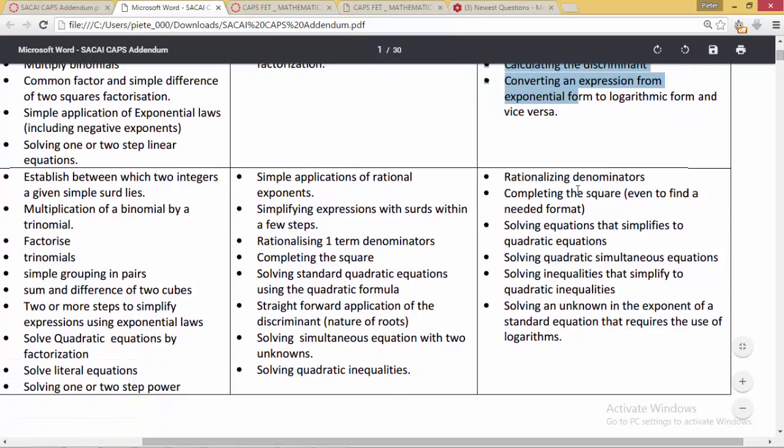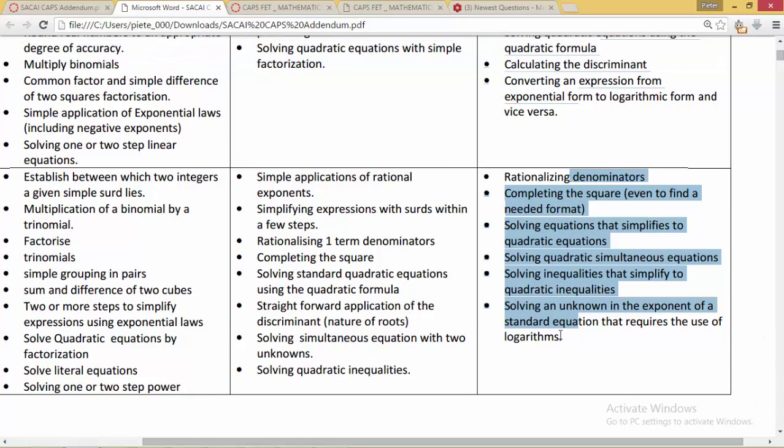So you can go and look there. I just want to show you more or less what the routine procedures are. Because now I can tell you, when you ask to rationalize the denominator in grade 12, that would be a routine procedure. Why? Because there's nothing equivalent in grade 12 that we do new.